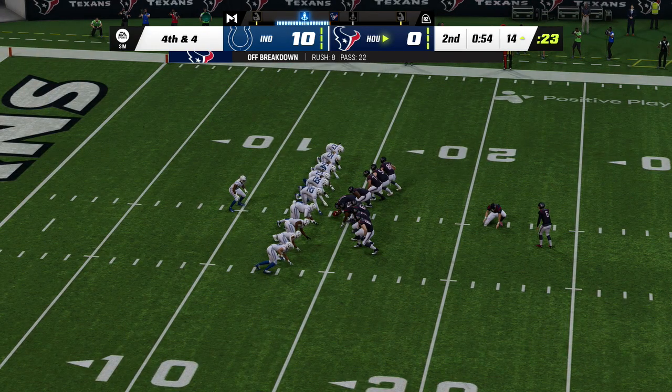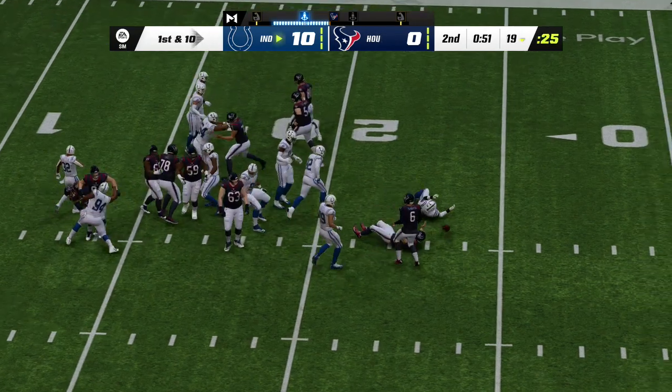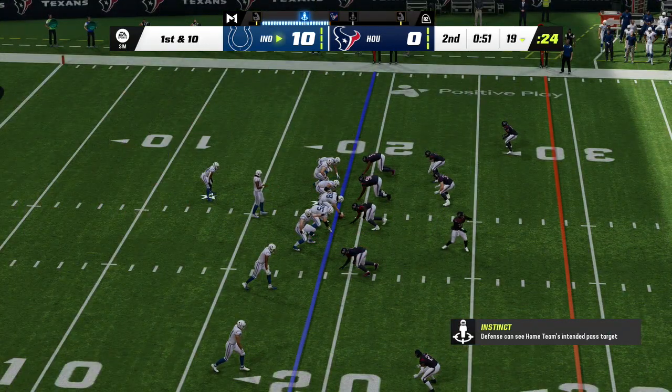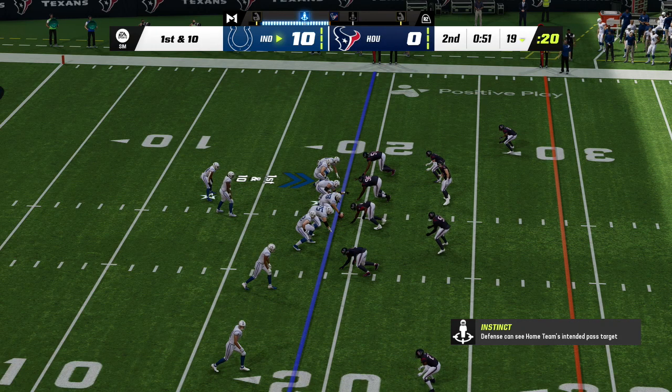So on 4th down, Texan kicker Kaimi Fairbairn comes on. From the right hash, this a 31-yard attempt. And the holder's going to keep it. He's going to try to run for it. They pass up the 3, fake it. It doesn't work. And the Colts are going to take over with a football.